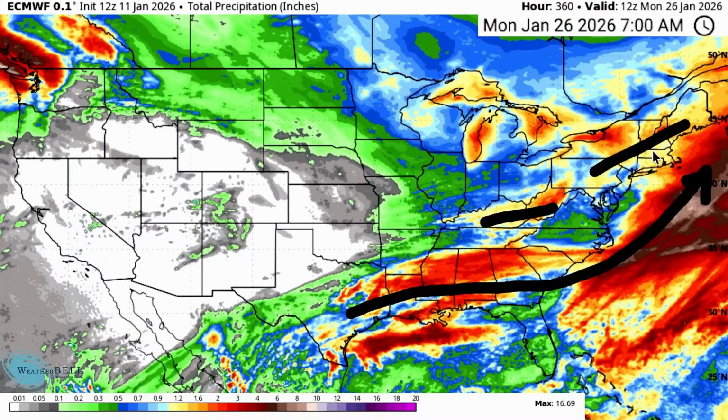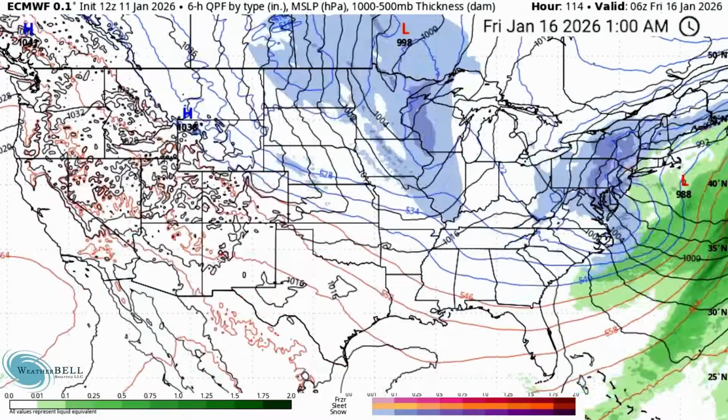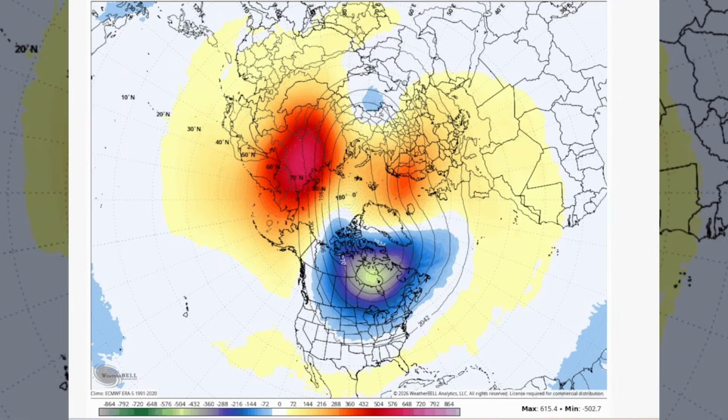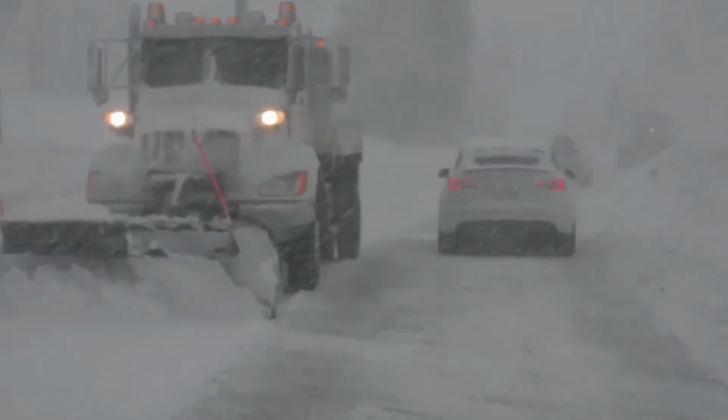The Arctic oscillation is going negative. The North Atlantic oscillation is also going negative. When both of these indices go negative simultaneously, you get sustained cold across the eastern two-thirds of North America. This isn't a couple of days. Both the European model and the GFS model show this pattern persisting through at least January 20th, possibly into the 22nd or 23rd.